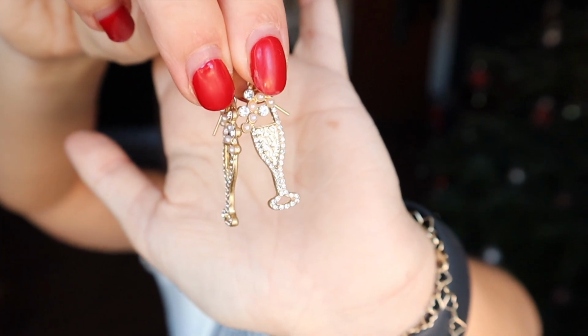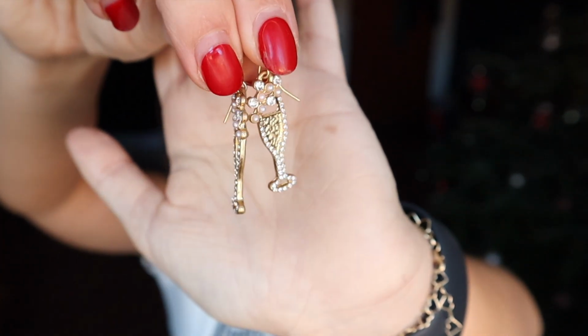But I think my favorite present from them actually was these earrings. Now these are just so unique and so beautiful. Let me show you a little close up. How cute. They're little champagne glasses, and they are the most beautiful pair of earrings I think I have ever seen. I wore these.